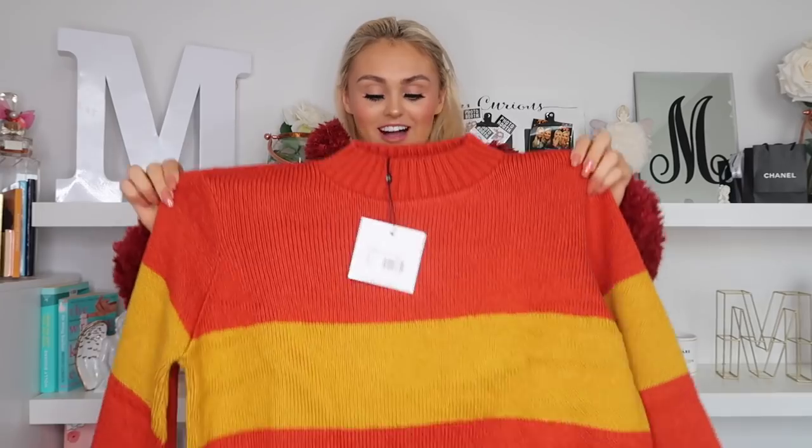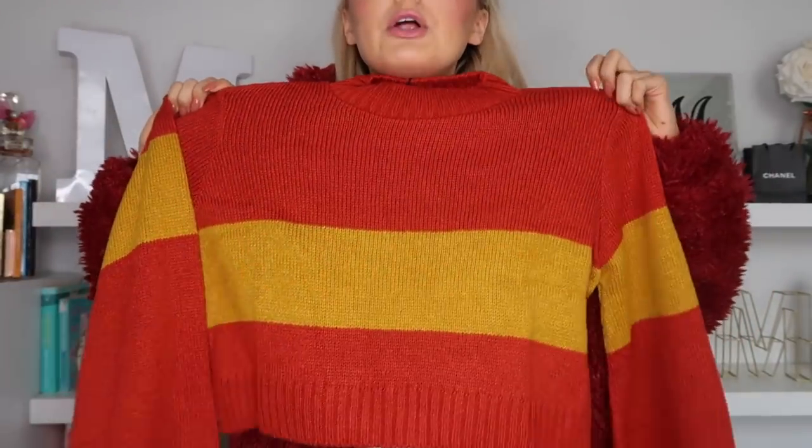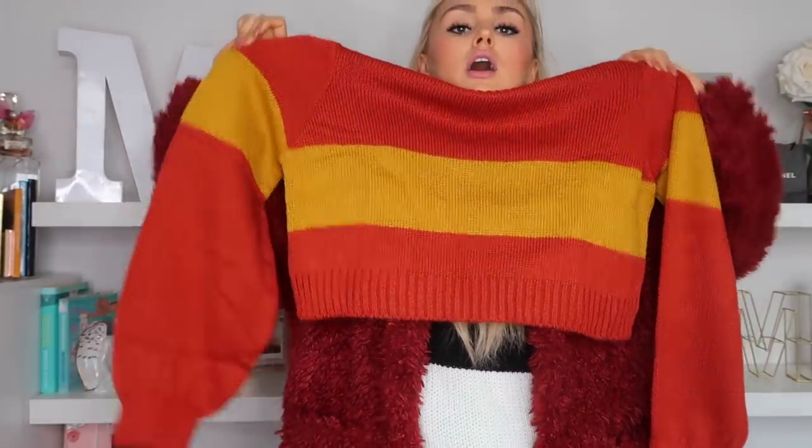I got another jumper. I am fully stacked up with jumpers and coats until next winter, thanks to Missguided. I like this one. It says brushed cropped, and I do get that. It's more like a brushed soft fabric. We've got a little turtleneck going on. Oh my gosh, I love these, and I do really appreciate the fact that these are cropped, so I can wear them with high-waisted things and it looks nice.